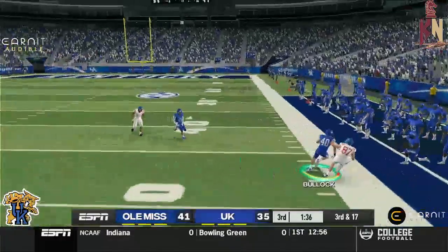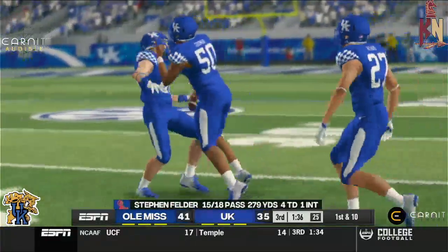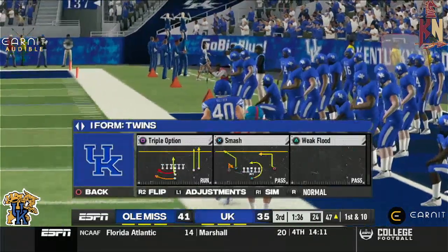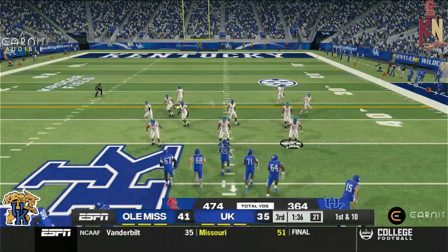Crosses left, intercepted. Holy cow, hell froze over. We got a turnover, baby. Holy cow. First down, 10 yards to go. Ball on the 47.